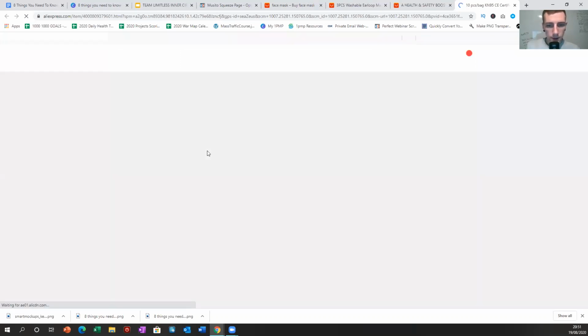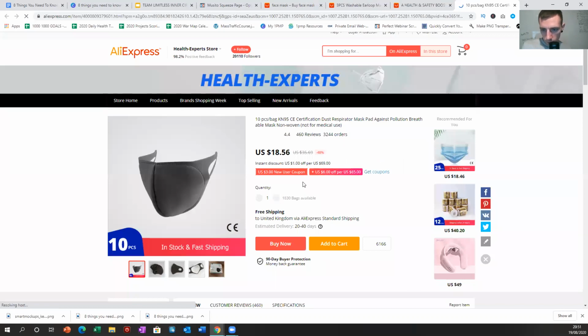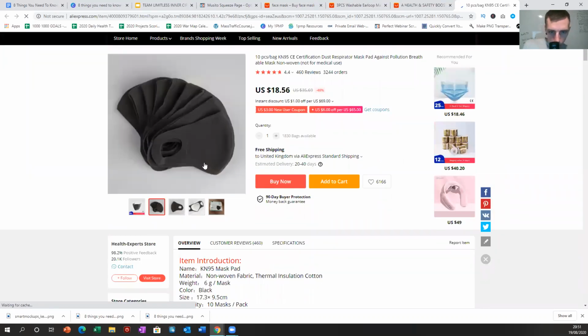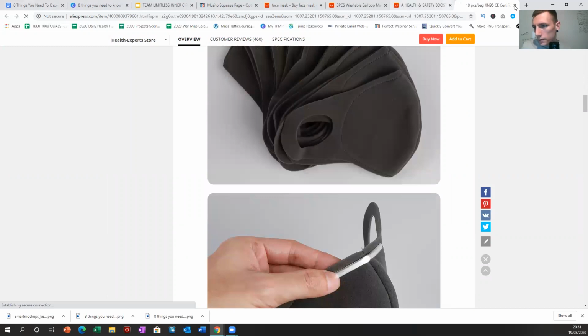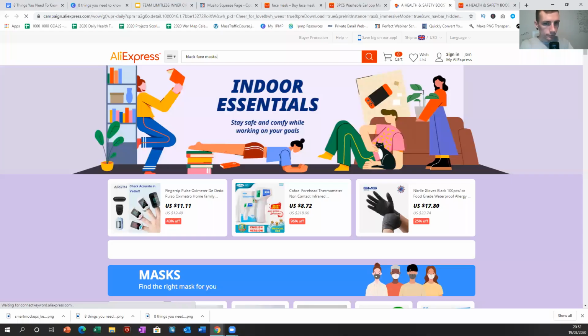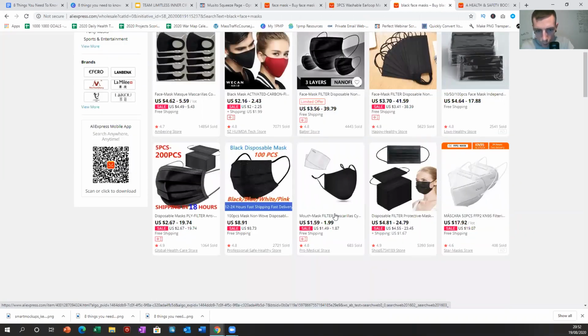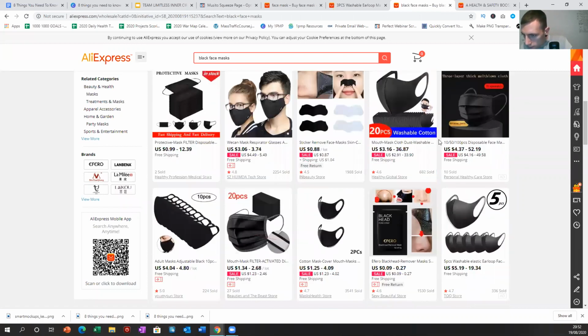Okay. So we're going to position the face mask. See, these ones are antiviral. This is $18. We want to find a good one. Let's delete that. Non-antivirus. Let's see. I typed in black face masks. So, whoa, these are the ones we were looking at. Ones similar to these. Let's see, there's ones here.